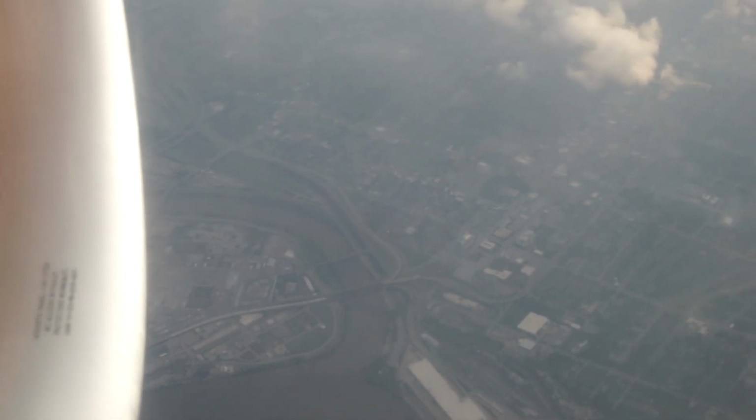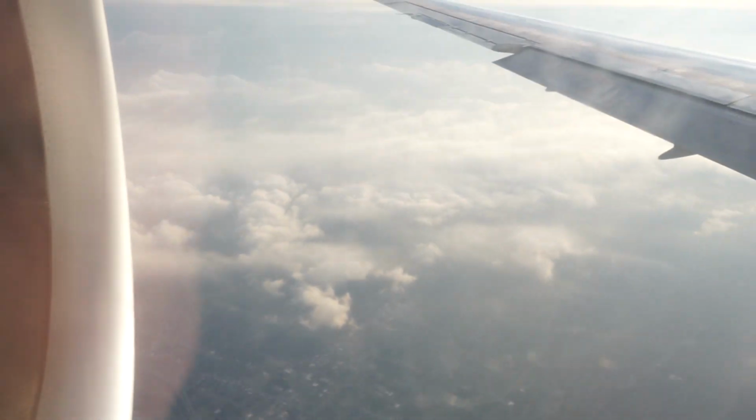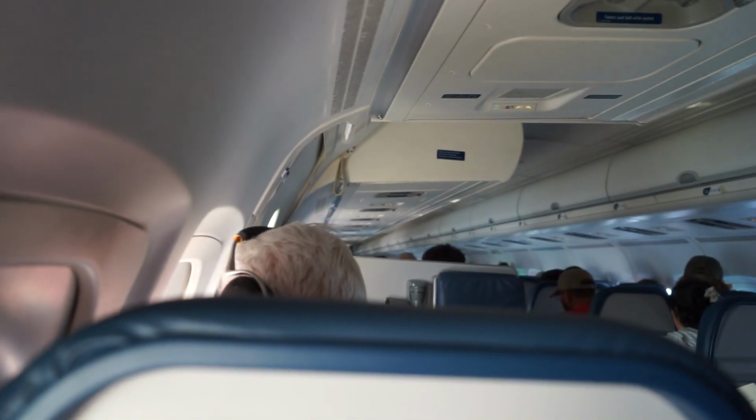Today's arrival took us directly over downtown Kansas City to the east of the airport before we swung it in left and came in for a rather beautiful landing right on sunset. Do hope you enjoy.